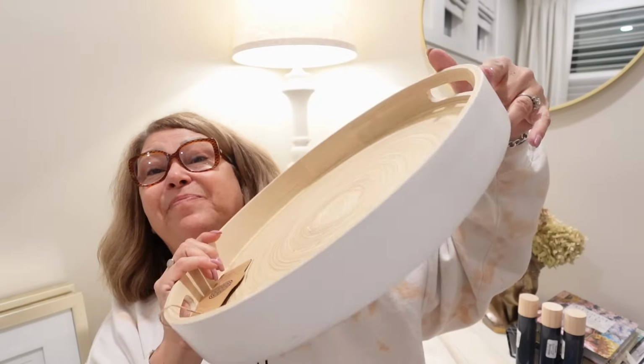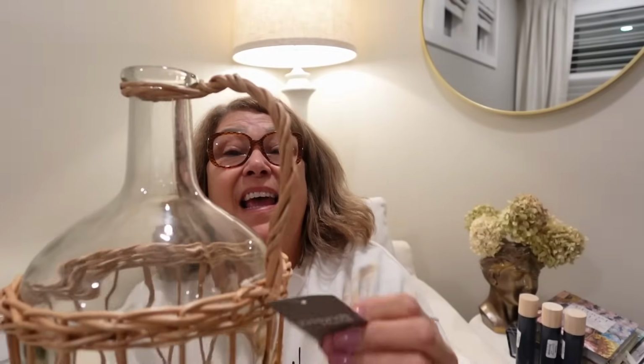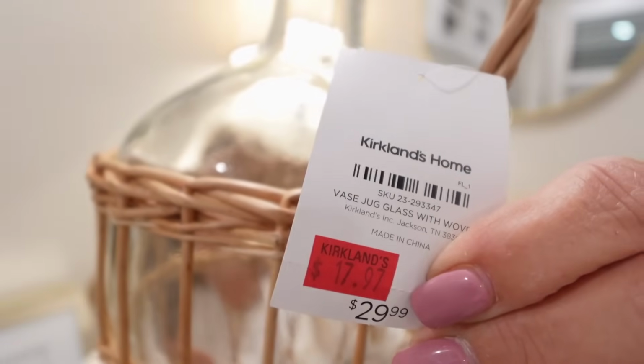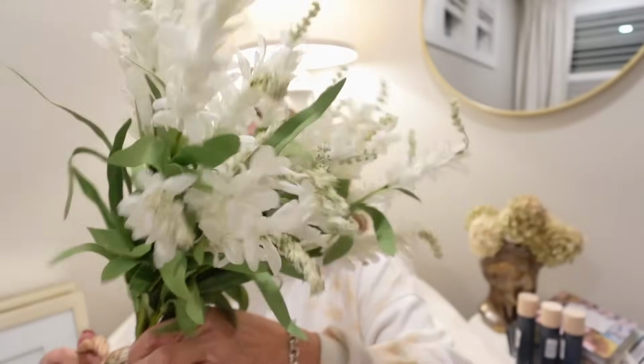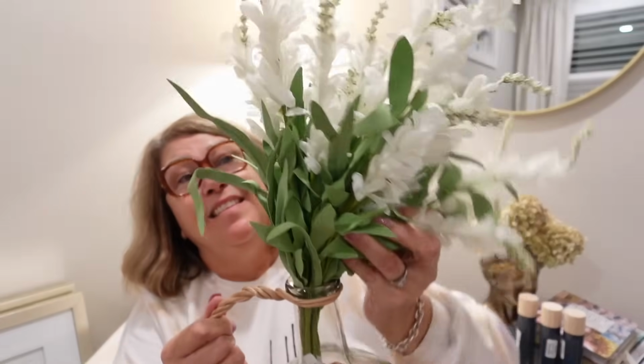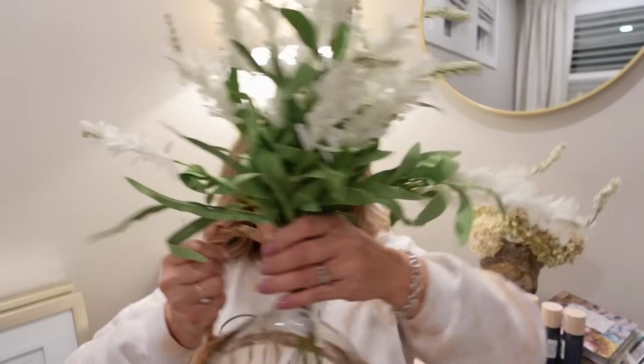And then for the kitchen, I'm so excited. I'm gonna do a little vignette on the island. My idea is, I got this white tray, and to go on it, I found this at Kirkland's, and it was on clearance for $18. I thought this would be perfect for spring and summer, or all year if I feel like it, with some picks in it. On the island, how gorgeous is that? So beautiful.